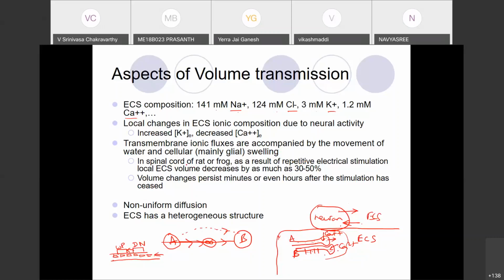So for example, in the spinal cord of a rat or frog, as a result of repetitive electrical stimulation, the ECS volume decreases by as much as 30 to 50%. That's a lot, right? Why is it decreasing? Because the water content of the ECS is going into the cells, some of the cells like astrocytes. The cells swell, but the water content in the ECS has gone down by a huge amount. Why is it happening? Simply because of electrical stimulation.